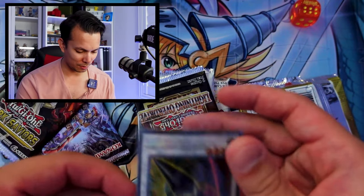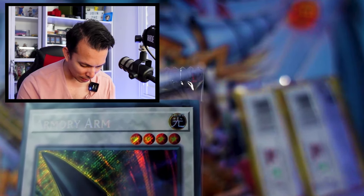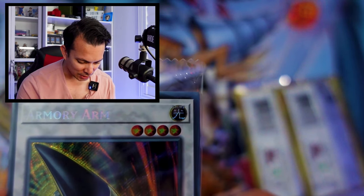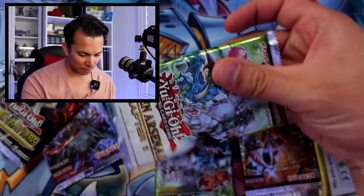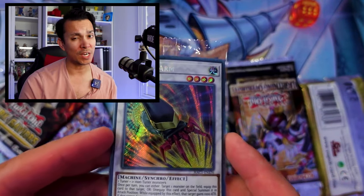All right, promo card here. I have a lot of these already. Okay, this is from the HICC1. So from this set, basically, the Hidden Arsenal chapter ones, which funny enough, chapter two never got released.